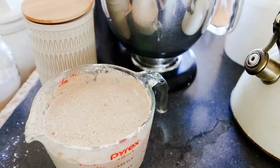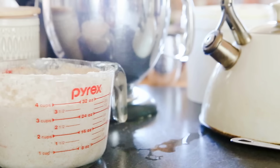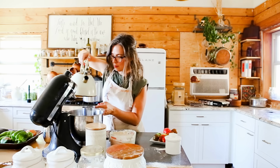Okay, it's been about 1.5 hours. Check out all those bubbles. This is how you know you have a healthy, happy starter that is going to make your bread rise. So now it's time to make our breads. I am using 1 cup of warm water, not too hot. If it's too hot, it will kill your starter. You want it to be just barely over lukewarm.